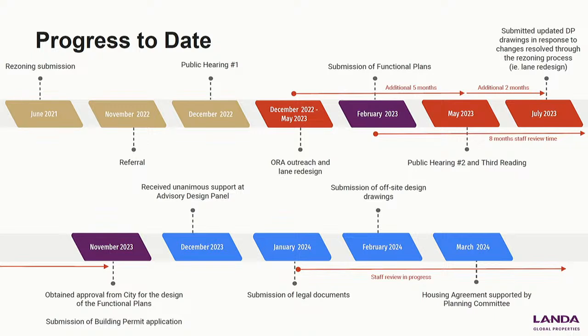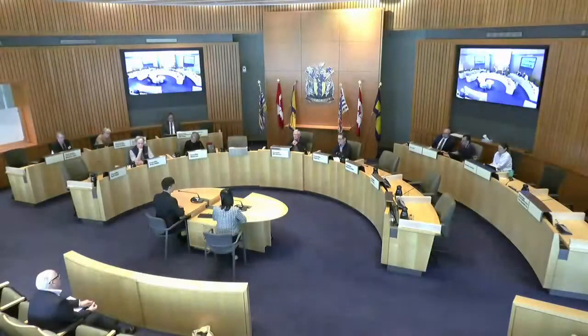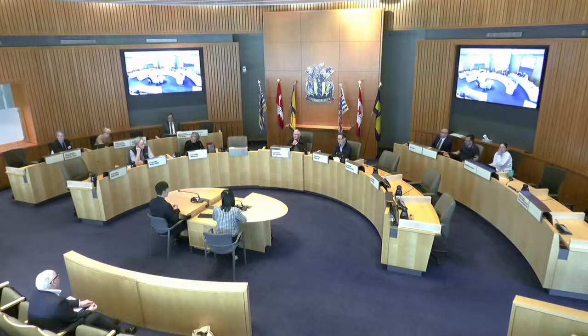Good afternoon, councillors. Thank you for your time and consideration for hearing our case today. My name is Kevin Chung. I am the CEO and owner of Landa Global Properties. We are here today to ask for an 8-week extension to the rezoning adoption date of our project at Richmond Oval. This is a very exciting project for us. It has been 5 years in the making for our company, as well as 3 years of planning and working with the City of Richmond.